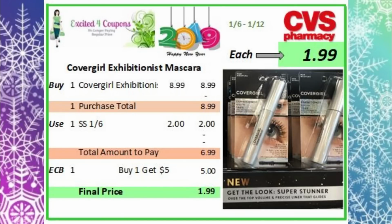This is a new deal. This is a new mascara I've seen for $10.99. So it's going to be on special for $8.99. You could use that coupon that we're getting this Sunday. This is going to deduct $2. So you pay $6.99, you get back 5 ECB, making it $1.99, which is a good deal for a new item. And like I said, I've seen it for $10.99 regular price.